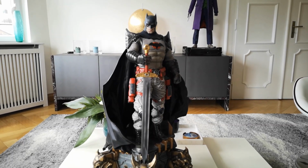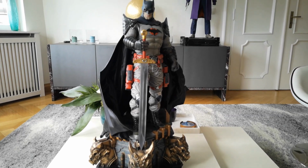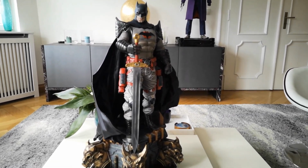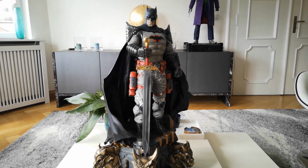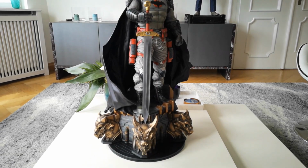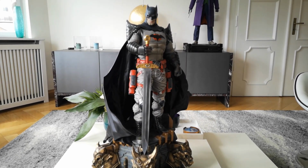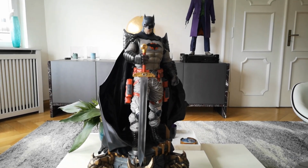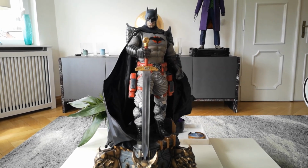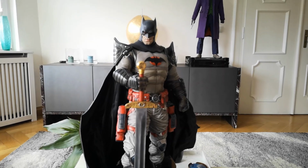I will be honest with you, I think the design of the comics and the cartoons is even better than this one here, but you need to take what you get, and this is the design as he appeared as one of the downloadable skins in the Arkham Knight game. And since Prime 1 has the license to do figures from this game, and back then they did not have the comic license, they decided to give us a Flashpoint Batman based on this skin, which I think was a great idea because the design is still amazing.